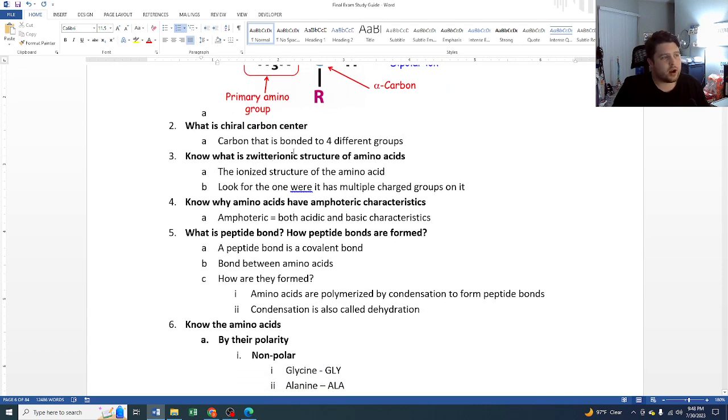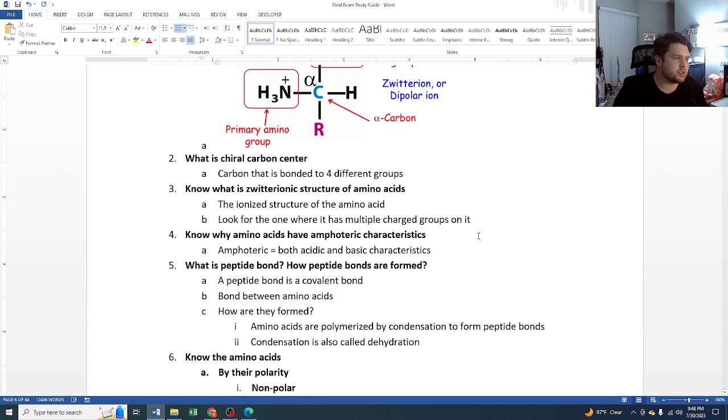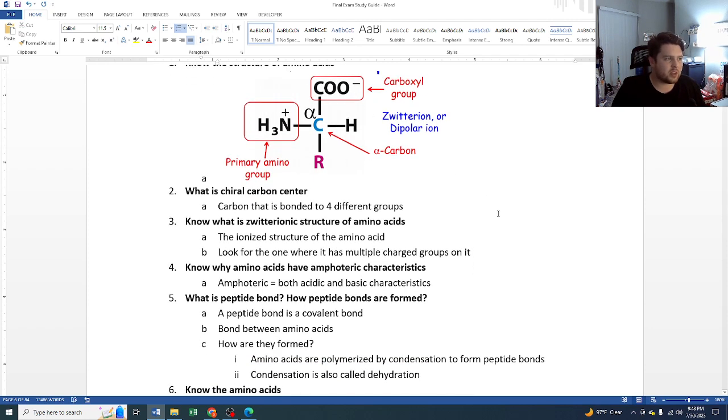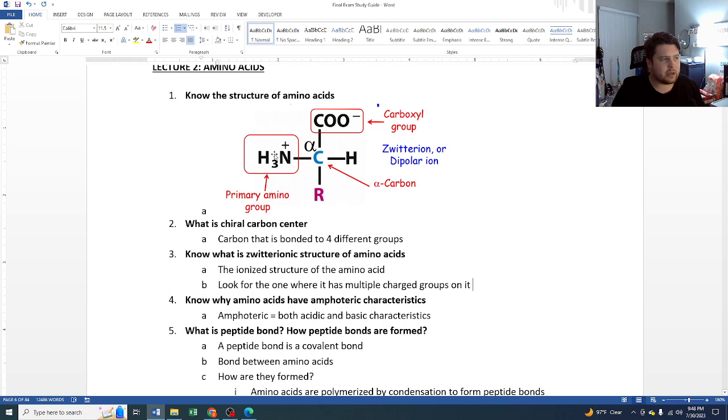Know what is zwitterionic structure of amino acids, the ionized structure of the amino acid. So look for the one where it has multiple charged groups on it. So it's going to have both a positive and a negative charge, so it can act with both. So if it can act zwitterionic, it can interact with other positive charges, or it can interact with negative charges. It has both of those properties. It also can act as both an acid and a base. Okay, meaning that it can be a proton donor or a proton acceptor. It can do either.